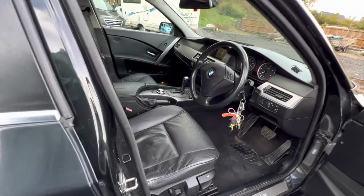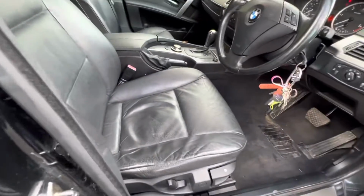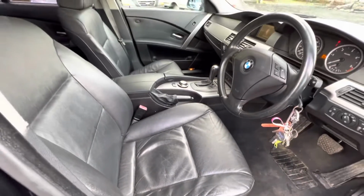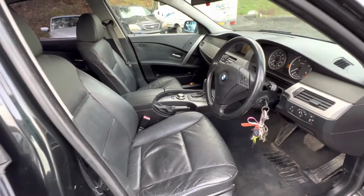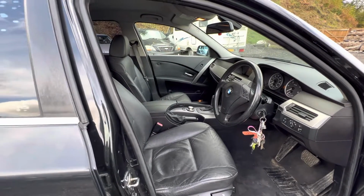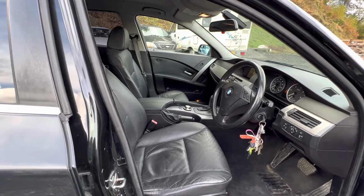And when we come to the front of the car, nice big leather chairs. You'll notice, look, hardly any wear on this seat, despite 239,000 miles. That's unbelievable. And also, even the carpets, very little wear on there, really. Most cars at 100,000 miles have got a lot more wear in them than this BMW has at nearly 250,000. So that just goes to show the strength of these cars.